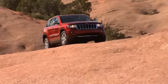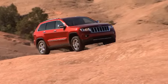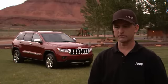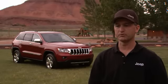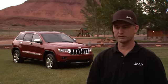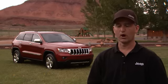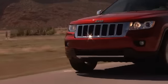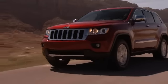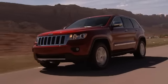The final piece of capability for the Grand Cherokee is trailer towing. And for the new Grand Cherokee on the V6 engine, our new Pentastar engine, we actually increased the trailer towing capability up to 5,000 pounds. We have a standard oil cooler on the engine. We have a high-density radiator system. We offer load leveling shocks for smooth trailer towing capability with the V6 engine. And with our V8 engine, we have trailer towing capability of 7,400 pounds.